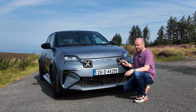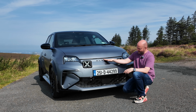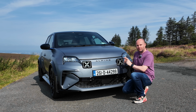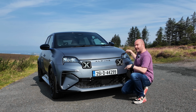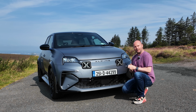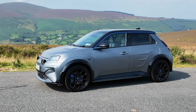You've got the rallycross headlights on the front, Alpine, just in black over here. Nothing overly fussy apart from these, and there's a bit of a nod to the Renault 5 with the design and the teardrop duct on the lights, but there's also the French flag in the headlight unit, and again more of the cross sign in the headlight itself. So very purposeful and menacing on the nose, I think.